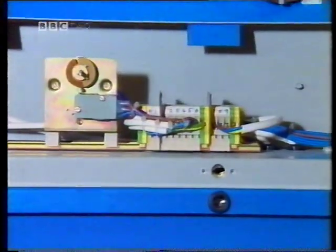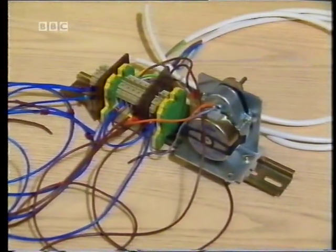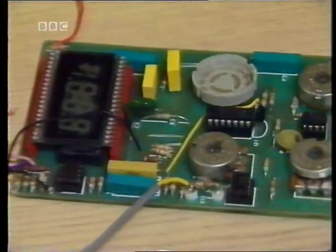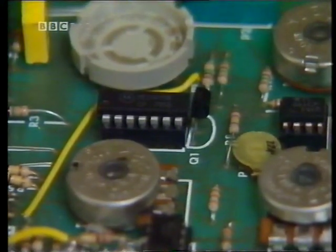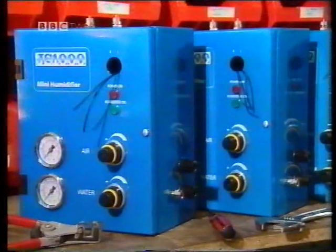Advances in design, like the replacement of this wiring harness, which needs much time and effort to assemble, by a printed circuit, which is neater and can simply be slotted into a control unit, must help. But that doesn't affect the nature of the sequential manufacturing process, which will continue to throw up problems.